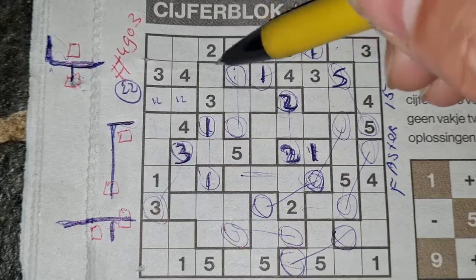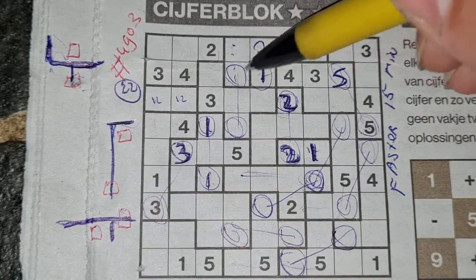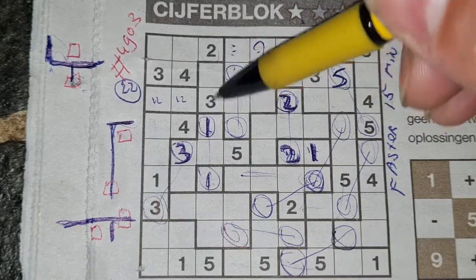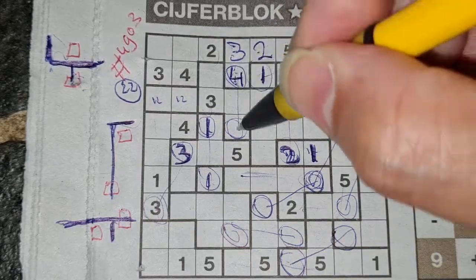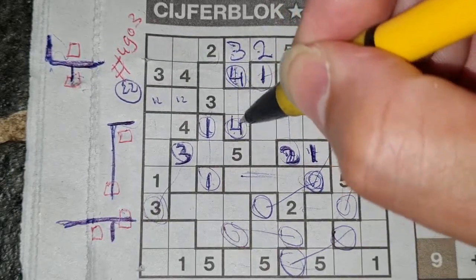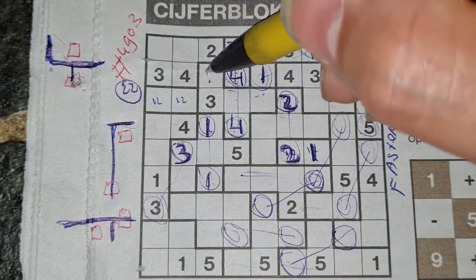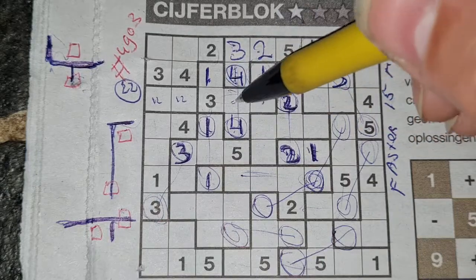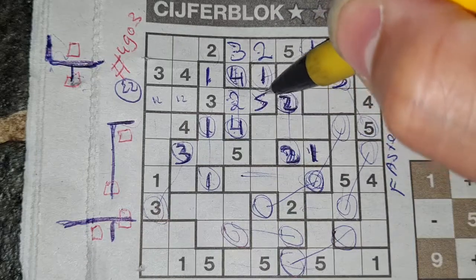These two boxes can be a 2, so 1 box left for the 2 should be there. 2 numbers left in this L-shaped area for numbers 3 and the 4. 3 and a 4, we have a 3 there, no 3 there. 3 should be here and a 4 goes there. And this box is connected with that box, should be also a 4. These two boxes can be a 1, so 1 box left for the 1 should be there.